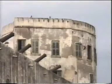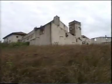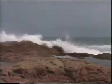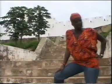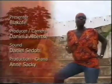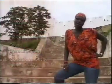Formerly the Gold Coast, Ghana was the first black African colony to achieve independence in 1957. Scattered along Ghana's Atlantic coast, there are over 20 stone structures, some of them over 400 years old. Originally built by the Europeans as trading posts, they went on to become holding forts for millions of Africans forced into slavery. Today, some of these have been renovated as monuments to this human tragedy.